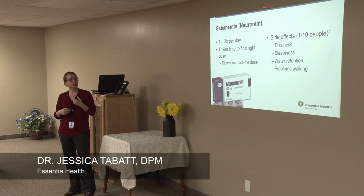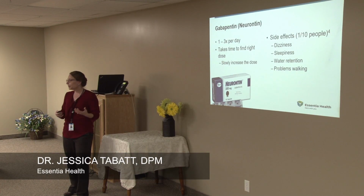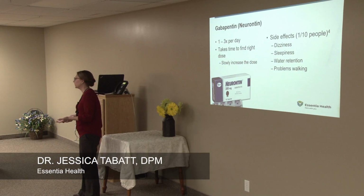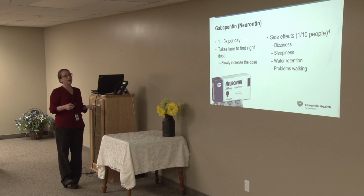There's been a lot of research on gabapentin. So this is probably the best medication that we have right now to treat neuropathy. And of course, it doesn't work for everybody. Like I said, I wouldn't be here if we had a good treatment for everybody. I'd be happily on a beach. But you take it 1 to 3 times per day.